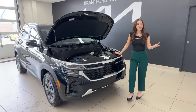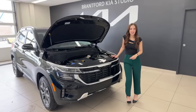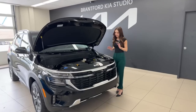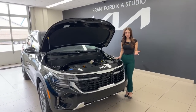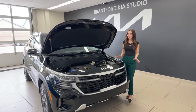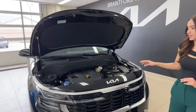So you guessed it, it's got all-wheel drive, but all the Seltoses share the same engine transmission except for the SX Turbo and above, and you guessed it, it's got a turbo. So in this vehicle, we have a 2-liter standard gasoline engine. It is an MPI or multi-point injection engine. We also have an IVT transmission, which stands for Intelligent Variable Transmission. It's not to be confused with the traditional CVT because it's so much smoother and so much more responsive. For the horsepower, it's 147 and the torque is 132 pound-feet of torque.